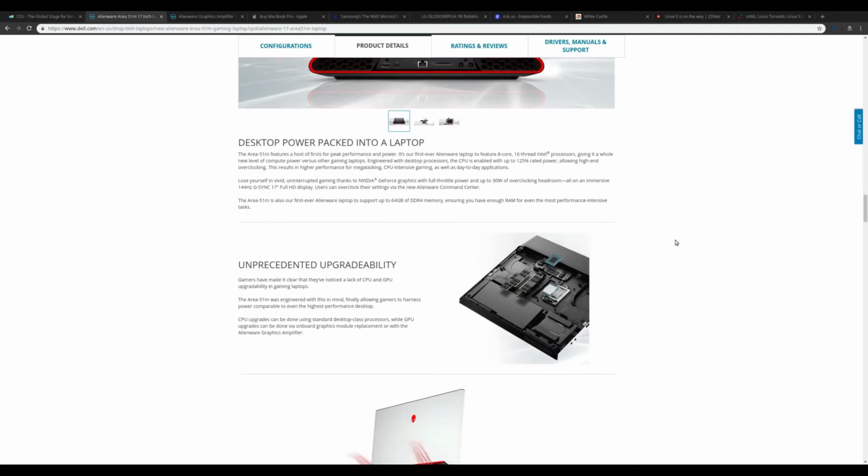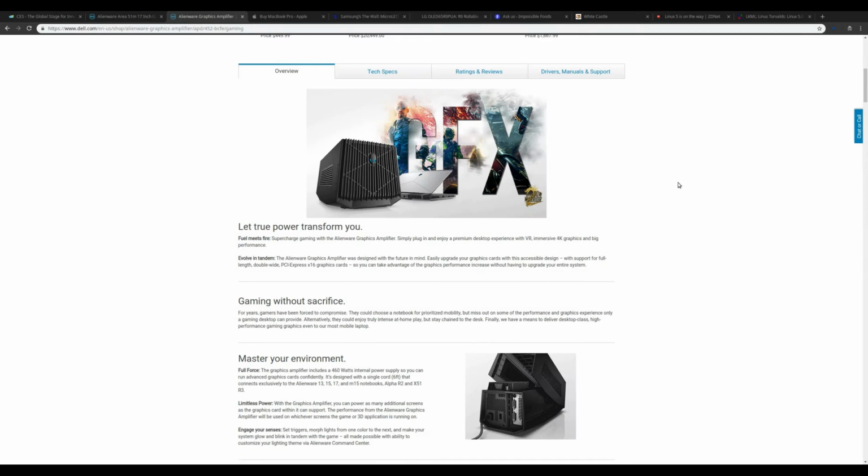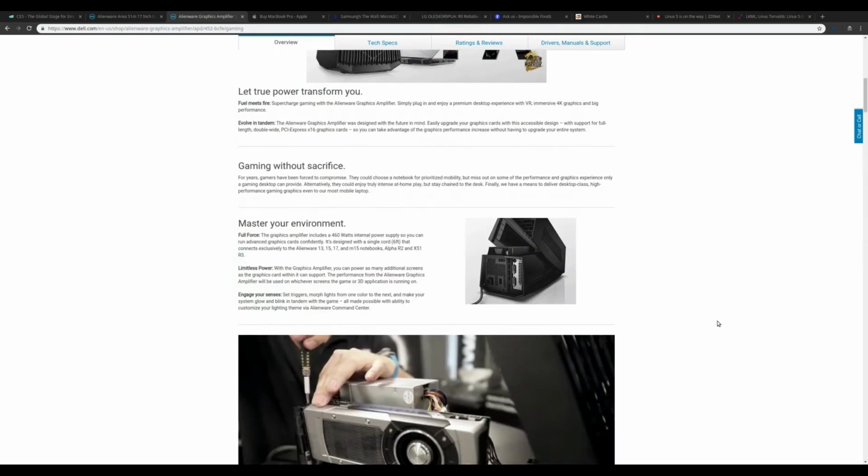And in terms of the CPU and GPU upgradability, this is where things are really cool, because the CPU, you can use a standard desktop class processor. And then secondly, the GPU itself, you could upgrade it via the actual onboard graphics, or you could use an external module with the Alienware graphics amplifier and actually use a desktop class GPU. Now, this has existed before.